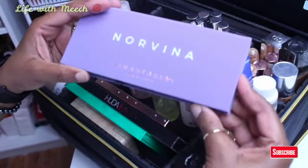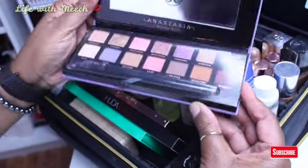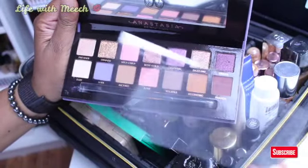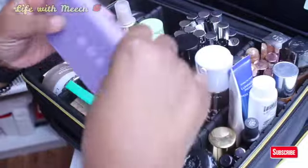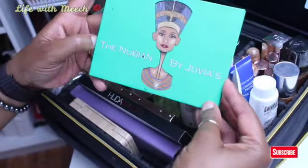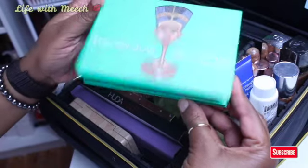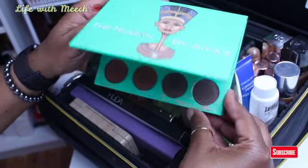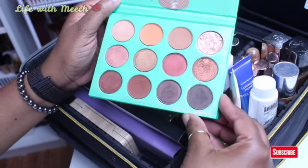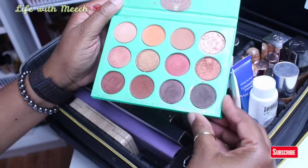My Anastasia Beverly Hills Norvina palette. I have this and have not used it yet. So it's beautiful purple. So I'll be using this. Going back in, I have my first palette by Juvia's Place. This is the Nubian one. So I'll be using this. It's been through some things. It's been dropped a few times. But yeah, I'll be using this.